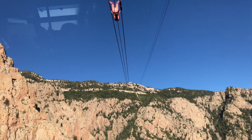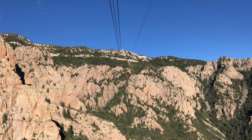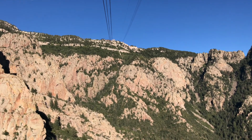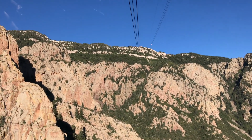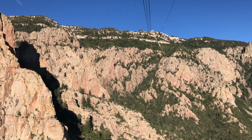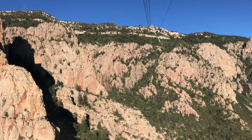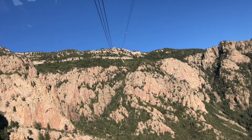And as we're getting higher, you'll start to notice kind of a reddish hue to these mountains here. That's actually a mineral in the granite called orthoclase feldspar. And if you've ever experienced a sunset in Albuquerque, you'll know that sometimes when the sun is setting behind the West Mesa, it'll hit these mountains and make them glow a bright pink color due to that mineral.